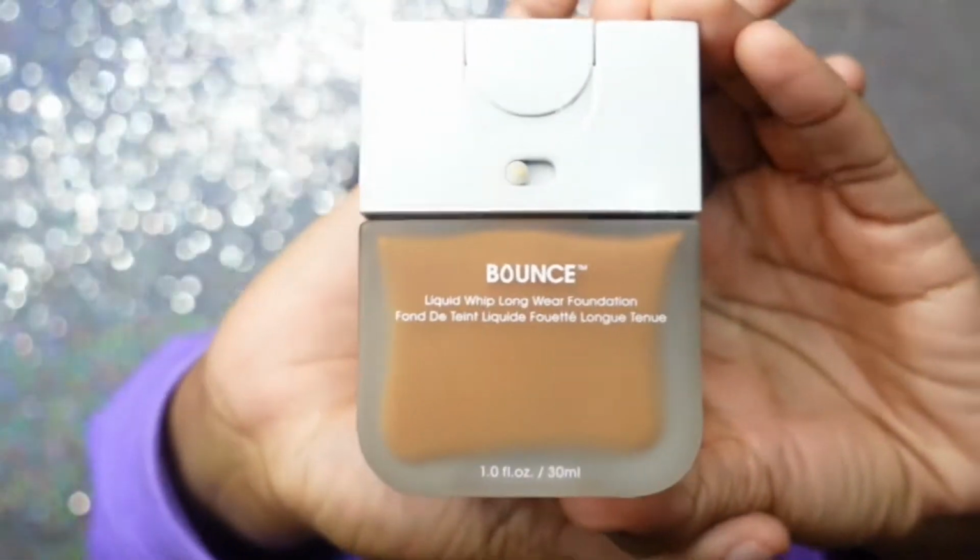kind of the reason why I haven't been wearing it as much, but it is a dope foundation if you're into supporting black owned and indie brands. That's it.